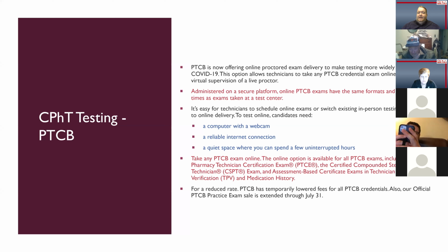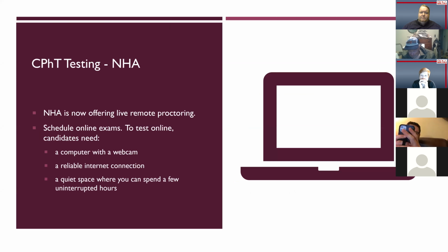So the candidates have to have a computer with a webcam and a reliable internet connection, and must be in a quiet space where they'll be uninterrupted. And PTCB is actually offering it for all the exams. Remember, there are other specialty exams beyond the traditional CPHT exam, and they are offering really reduced rates for the exam between now and the 31st. So that's good news from PTCB.